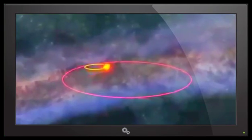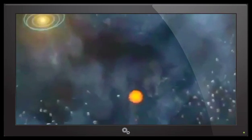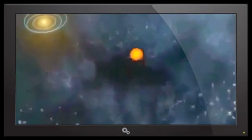And that was pretty obvious. It has to be hard to find. By definition, a red dwarf barely glows at all. It would be the closest star to our sun, and we wouldn't even know it.